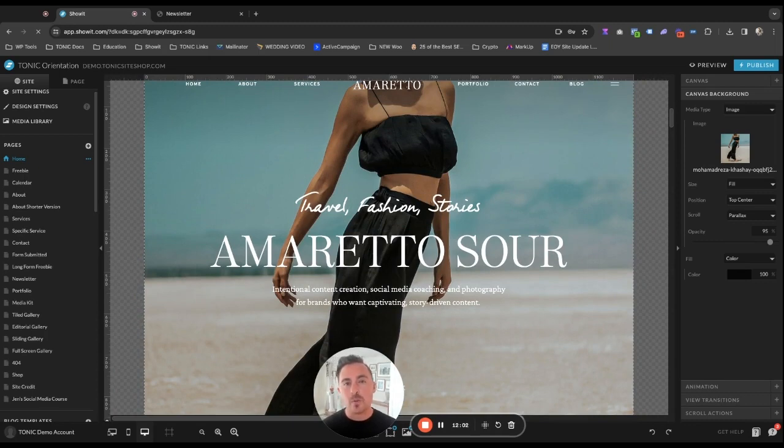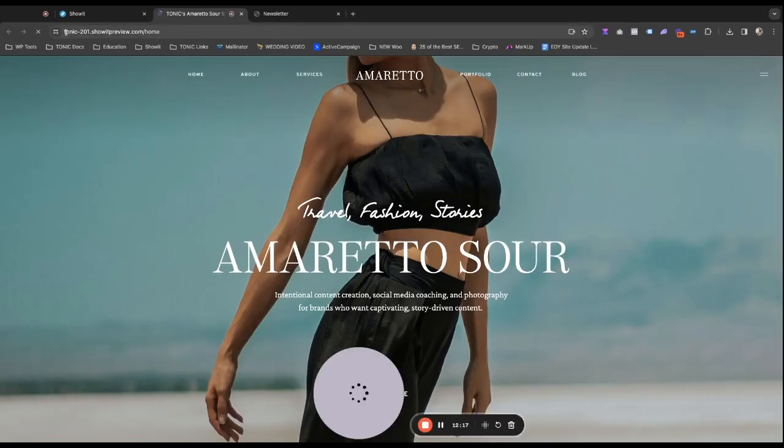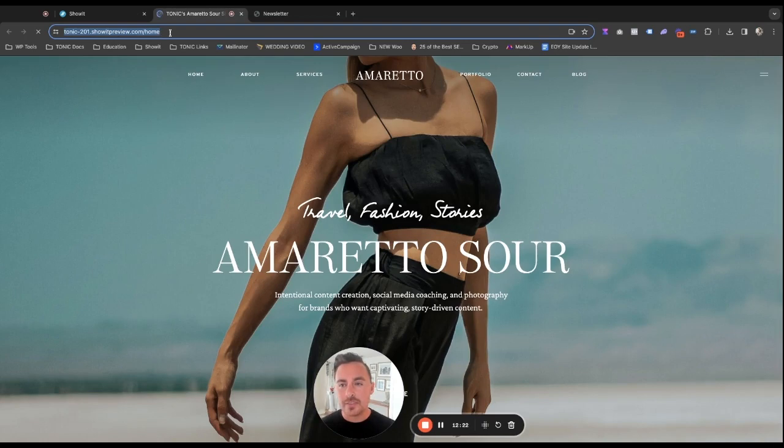So if I make any edits, it's going to publish those edits. However, sometimes you don't want to publish. You want to preview the website because you're still working on it. That's where this nice preview button comes in handy. So let's go ahead and hit preview. And then we can click on this URL. It's going to give you kind of like a demo URL. And then you can take this. You can even send this to your friends. And then when you're finally ready, you can go and hit publish.